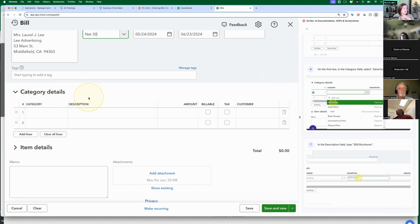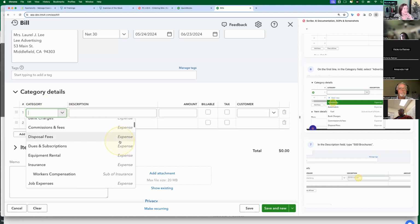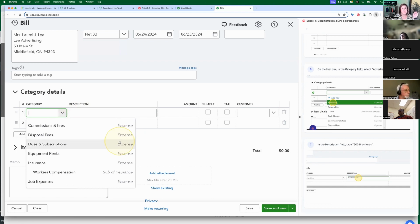The category details grid is when you are recording the transaction directly to an account on the chart of accounts. Okay. So if I select category, this is all of the accounts that I have set up on the chart of accounts.